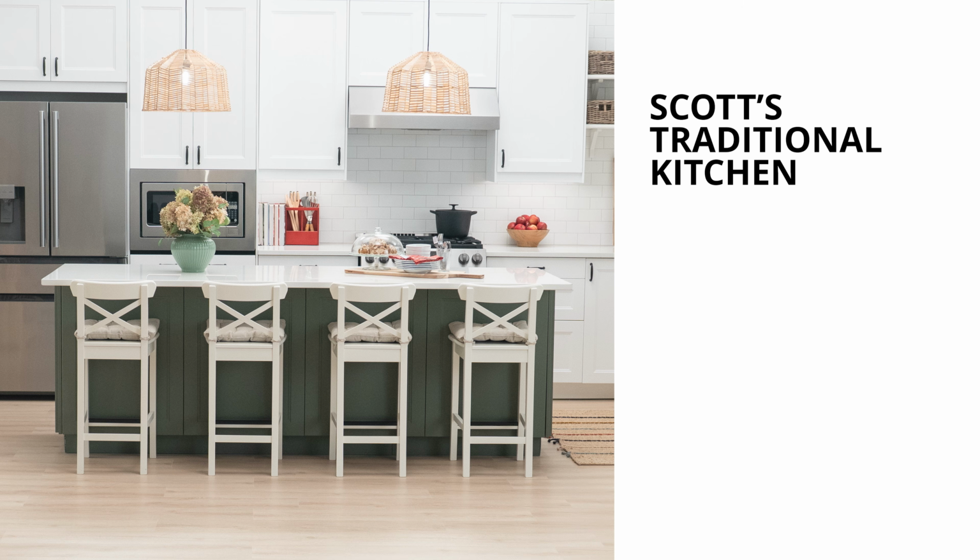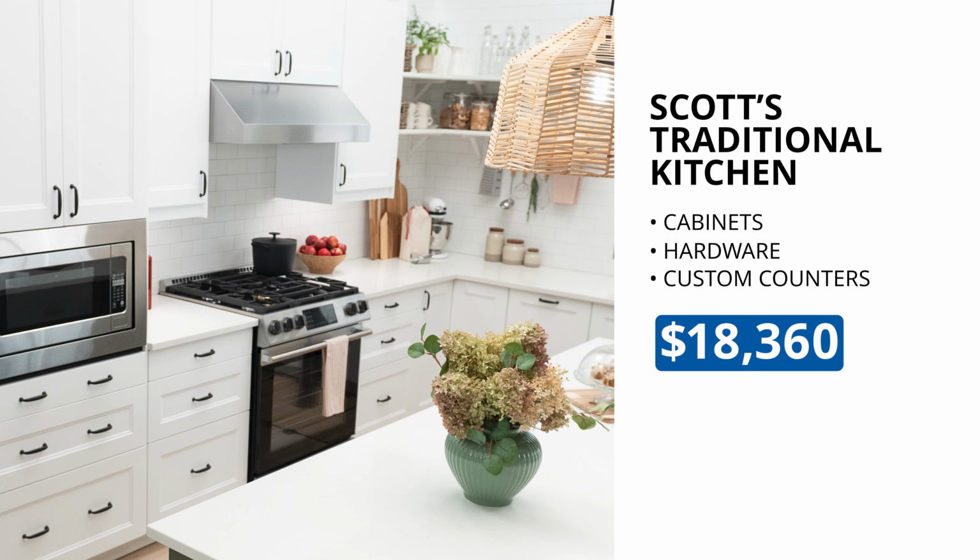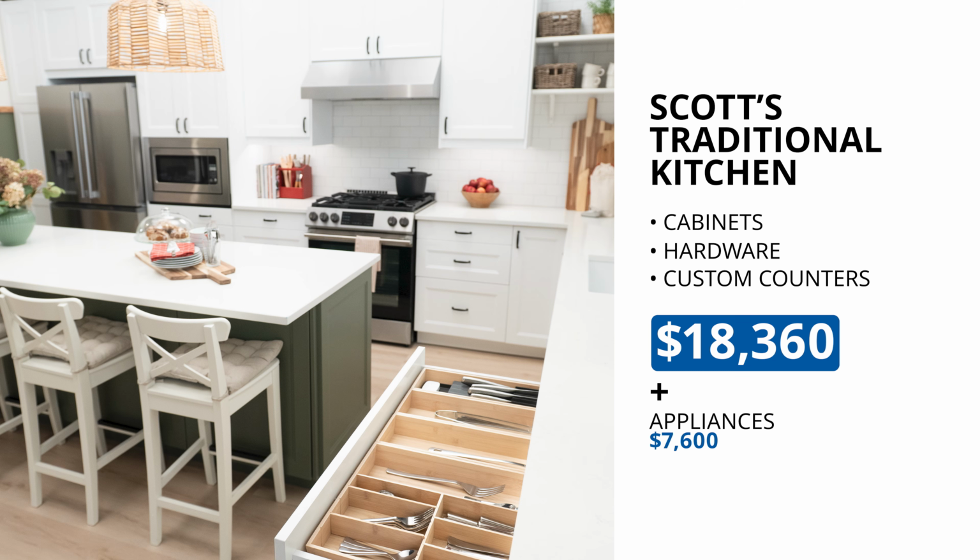So this kitchen with the cabinets, the hardware, and the countertops is an investment of just over $18,000. Wow, that's amazing. To create this atmosphere, this elevation for that price point is unbeatable. You're standing in the winning kitchen, EJ.